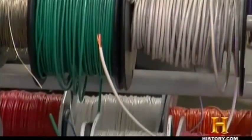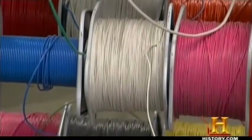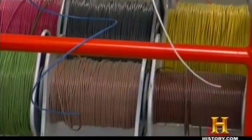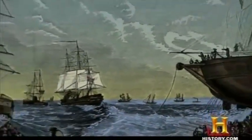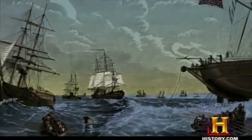Copper cables deliver more than electrical power. They also deliver communications. In 1866, the first transatlantic cable succeeded in carrying a message 2,500 miles from New York to London. The core of the transatlantic cable consisted of 7 strands of the best quality copper wire.